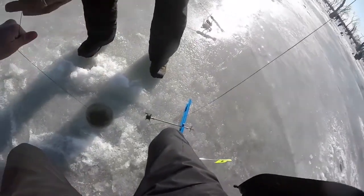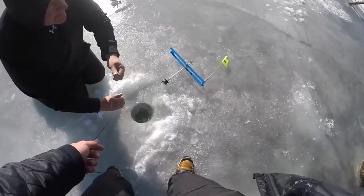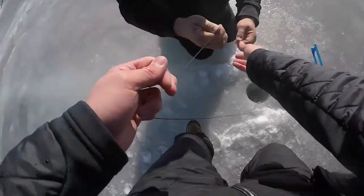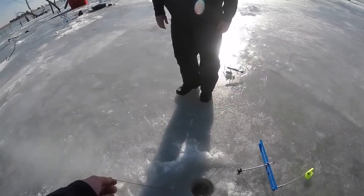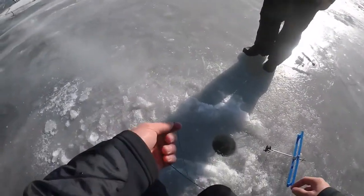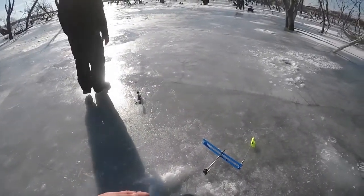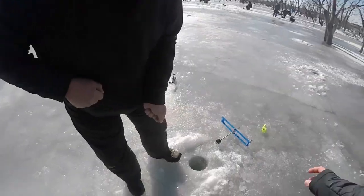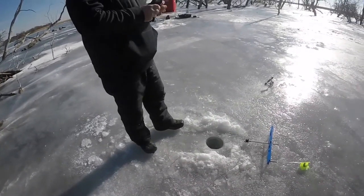Got a flag. Tip-up's going. Oh wait, it's going. I got him. Oh my god. Whatever it is, it's a tank. Oh god, he's wrapped around. He's on. He's probably wrapped around the tree somewhere. I think he got wrapped around a tree. Fudge. Dude, and it was pulling too. Oh, whatever that was, it was huge. It's because I slid. It took too long.